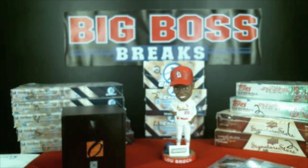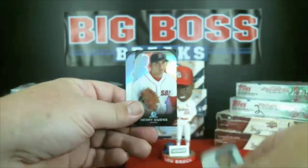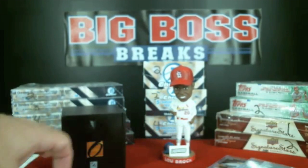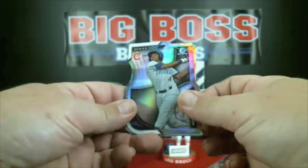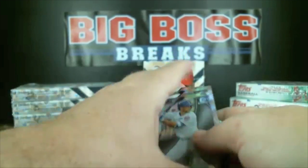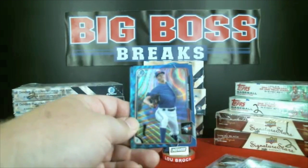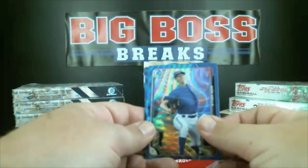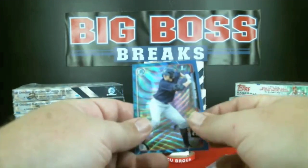All right, let's go through the minis first. Alex Jackson, Nick Gordon, Corey Seager, Henry Owens, Francisco Lindor. Die cuts. Nice die cuts. Bryce Harper, Addison Russell, Kenny Vargas, and the NL Rookie of the Year. Everybody knew that was going to happen. Well, it could have been Piscotty if he came. No, it was not going to be Piscotty as much as you wanted him to be. Nick Wells in the blue wave, Ian Clark and Billy McKinney, and Jake Cave.